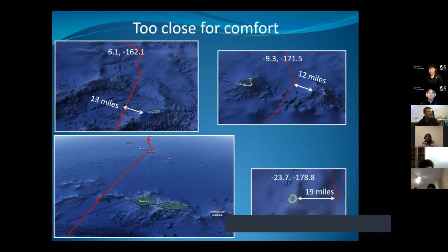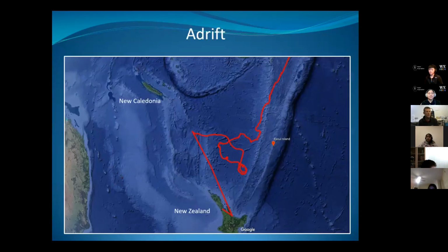And on the way, it got pretty close to running into a couple of islands. I didn't even know they were out there. Turns out there's lots of islands out in the Pacific. So I had to give it some commands to avoid some of those islands. And it just kept going until it almost made it to New Zealand. About 400 miles short, it just started drifting.